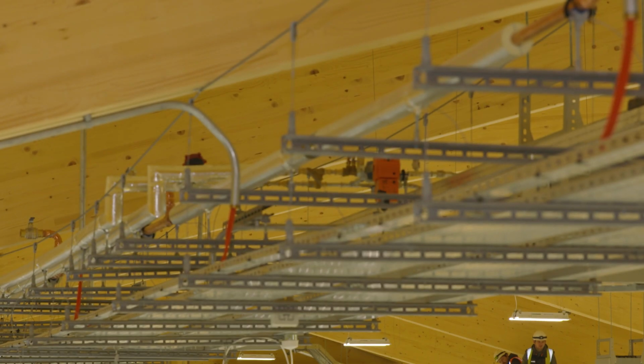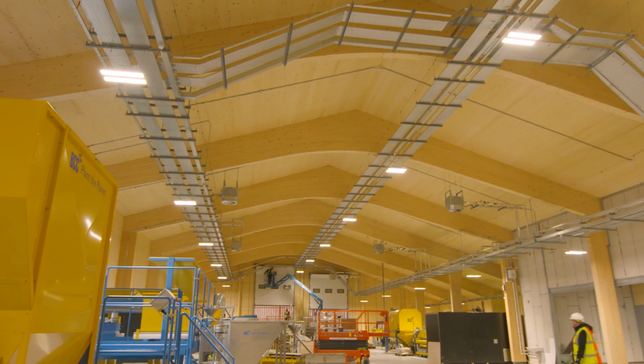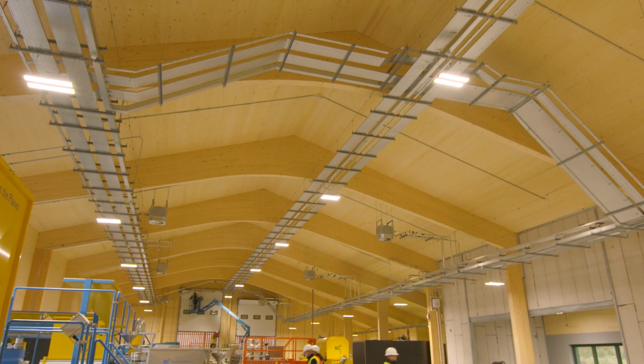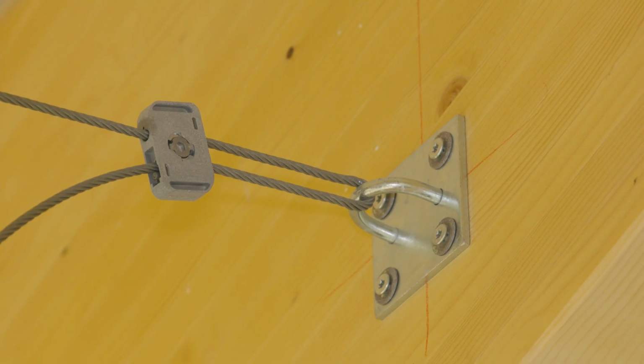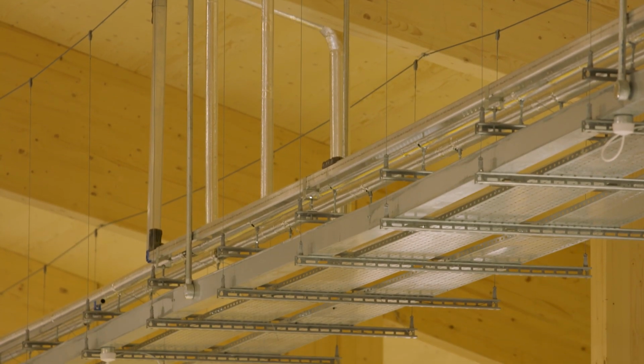Like any project, this one has gone through various design stages. As more information filtered through to our technical team, we could start overcoming some of the challenges of how to actually suspend the services, given how the building was being constructed. Some of the most challenging areas were in the seed processing hall, where there was a desire to use as minimal drilling as possible. That's when we proposed the catenary system to span services right along the main hall from the mezzanine.